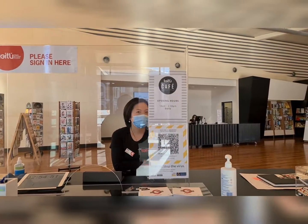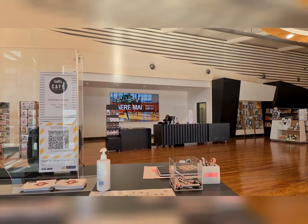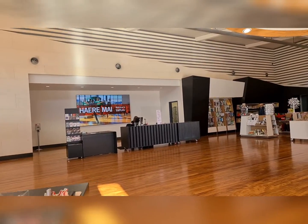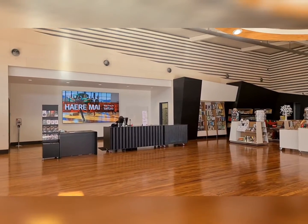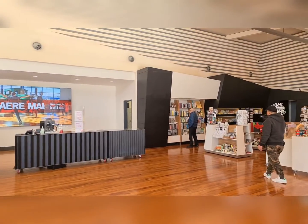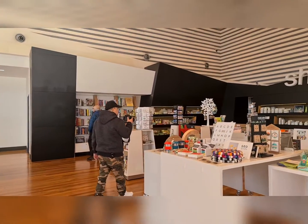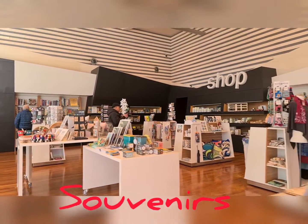We are now at the inside, just taking a video here. It's very quiet today. But morning is still fine. We're on the afternoon now. We have a souvenir area here, so you can buy some souvenirs.